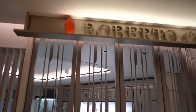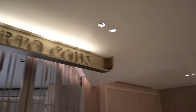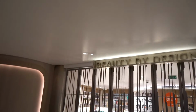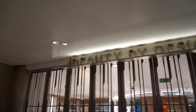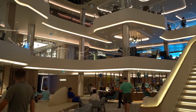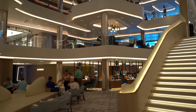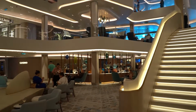All right, looks like we are running into some of the beautiful shops. Now, when you are in port, none of these shops will be open, so keep that in mind, but they're open when you are at sea. All right, and like I mentioned, this just opens up to a beautiful, beautiful atrium level here. You can see there's plenty of seating. They even have a bar and lounge over there. I will go show you.